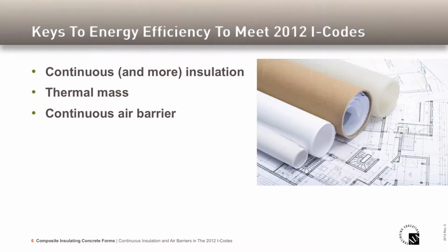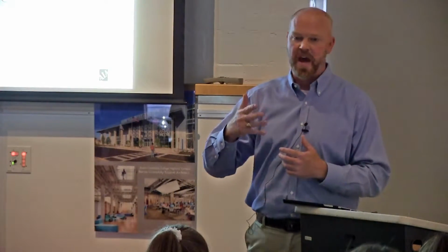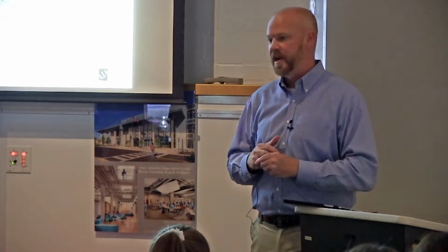Continuous insulation is part of that code requirement, and I'll talk a little bit about that. In some instances there's more insulation required. The continuous component is to eliminate thermal bridges through the wall, so to eliminate an easy path for energy to flow in and out of your structure through something that's not insulating material. And that usually takes the place of continuous foam insulating material, and there are many different types and styles of that.